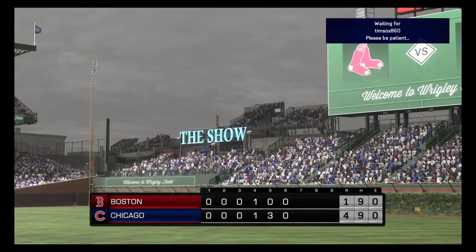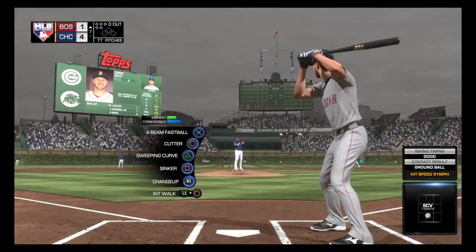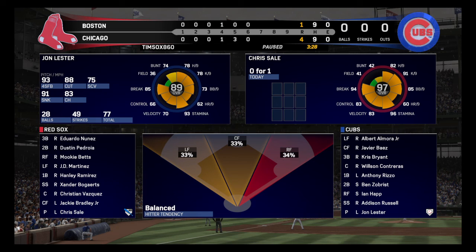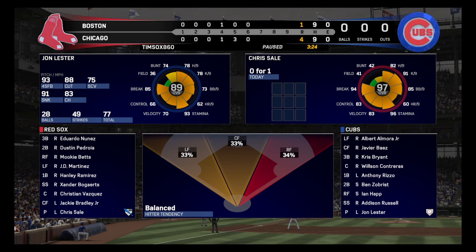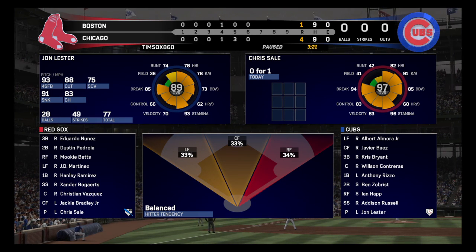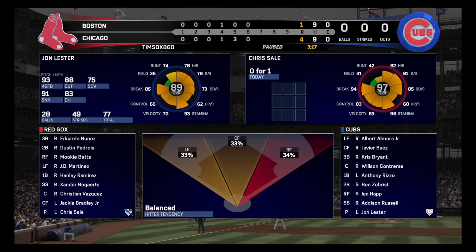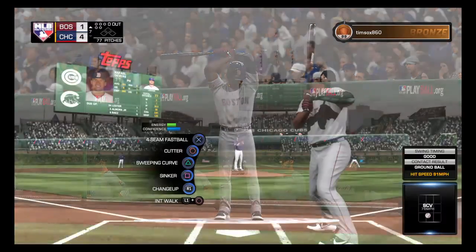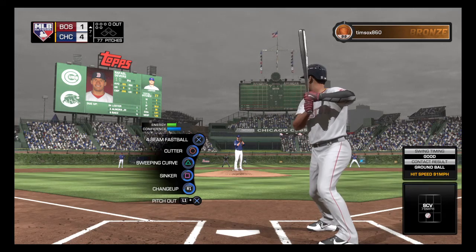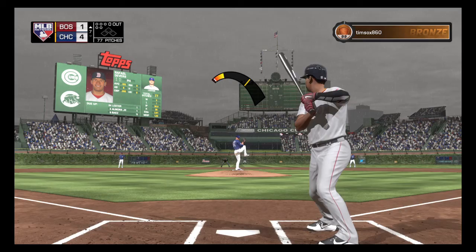Welcome back here to the historic friendly confines of Wrigley Field, getting set for the seventh. Now with the Cubs out in front and before the inning, number 11 is up off the bench as he'll pinch hit here to start inning number 7.